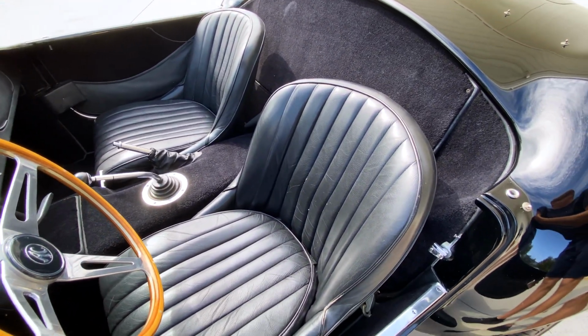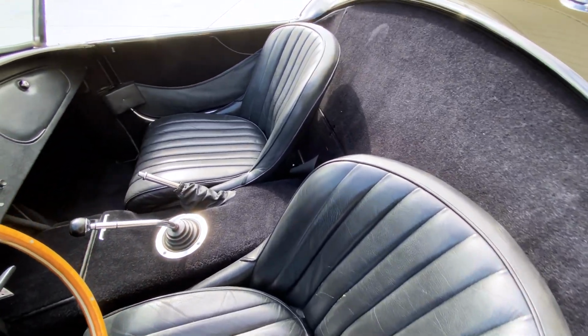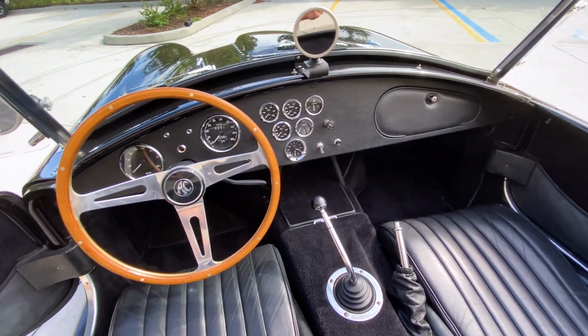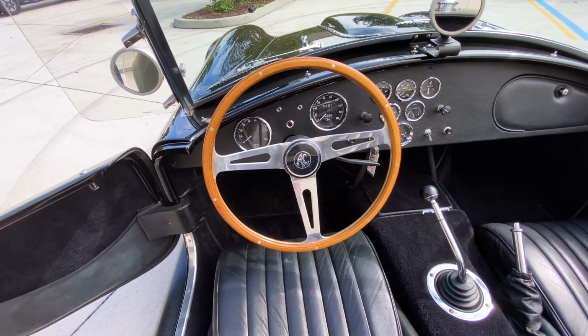The final assembly point for this Cobra was actually at the Fine Auto store in San Diego, California. That's where the roller chassis and drivetrain componentry was all joined together.